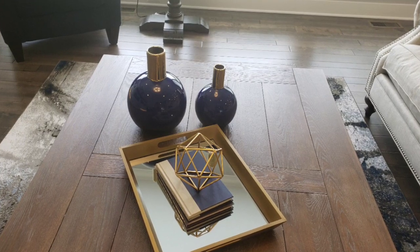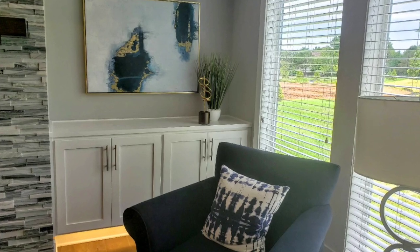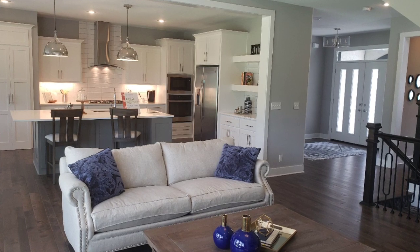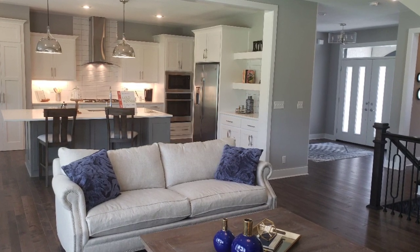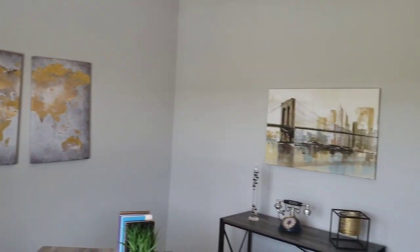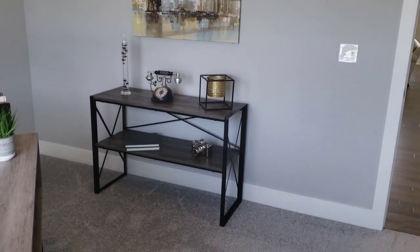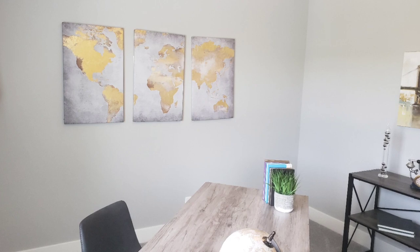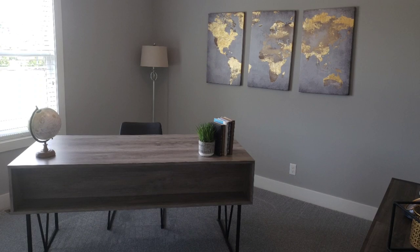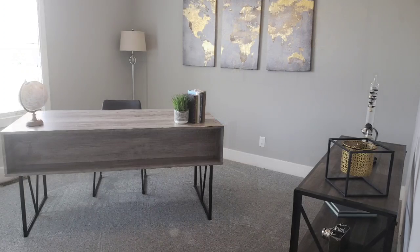So as you look around this home, you will see a neutral backdrop with a blue accent color. So guys, I have to say, I am a little perplexed as to why you guys say you don't like neutrals. Just add color, whatever your color may be. You can add a little or you can add a lot. It's totally up to you.